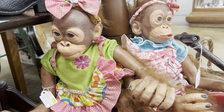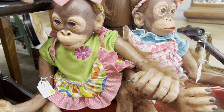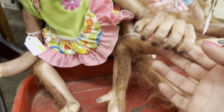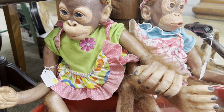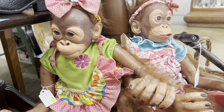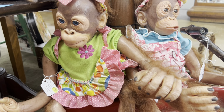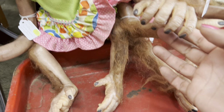Oh my gosh, what? These monkeys are insane. I'm trying to like get it together. They're so realistic. They actually look really expensive. I'm gonna look them up. Yeah, so I wasn't wrong. They're $40 each after the discount, and online they were selling anywhere from like $65 to $110. They're kind of like reborn dolls.